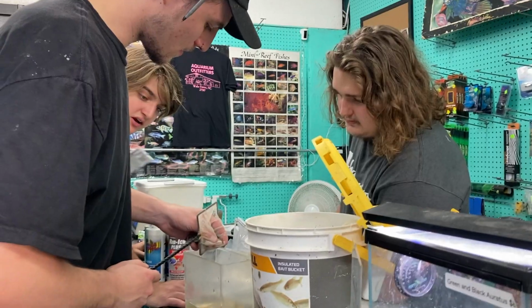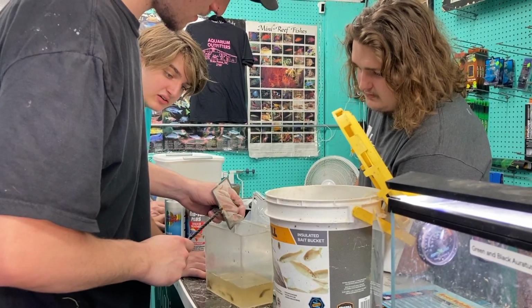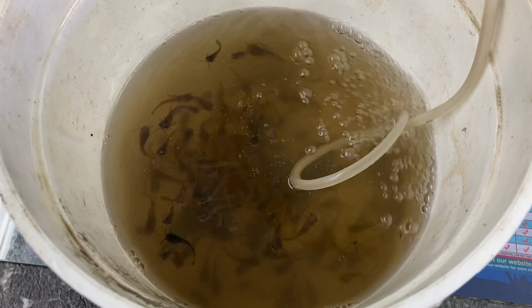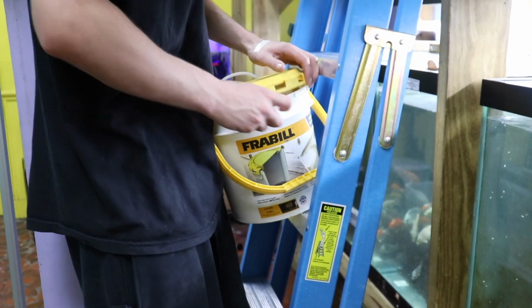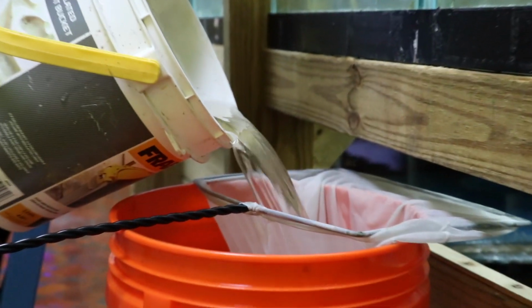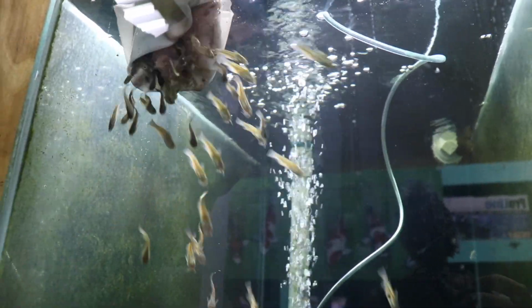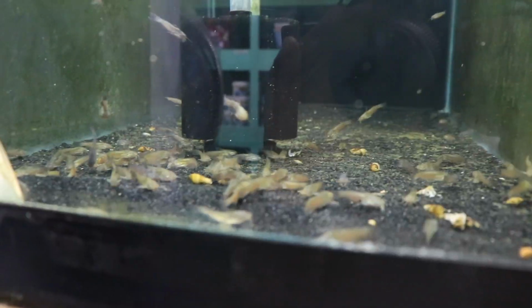I just brought him in. He's checking them out. I think we're gonna do a count. I think it's about 130, 140, but I really don't know. Alright, so they said I can bring the camera in. There wound up being like 150 in this bucket, and they're gonna take all of them. So let's see them put them into their tank. Jeez, I got a lot, man. Got them all.